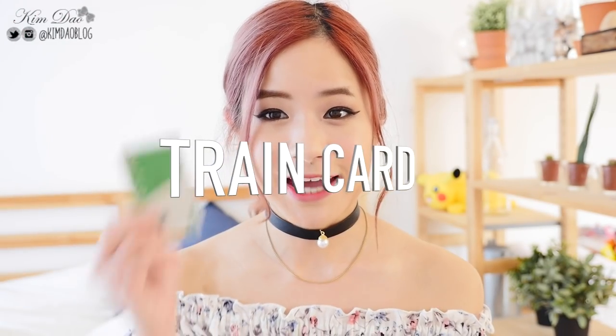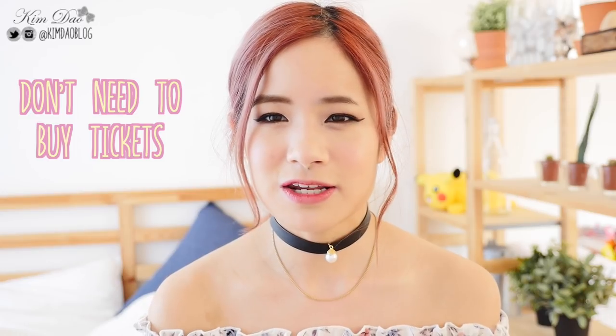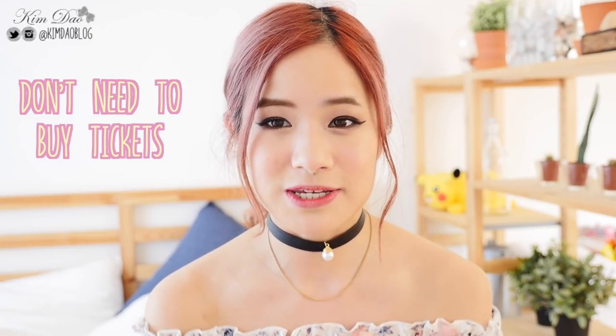Number 5, get a train card. Now, why should you get a train card? Getting a train card is a lot easier because you don't have to buy tickets. Now, in Japan, especially around Tokyo, the big cities, there are many different train companies. So there's a JR line, the Tokyo Metro, and there are also private lines. Say for example, you are traveling from Shinjuku Station to Asakusa Station. There is no direct train that takes you from Shinjuku to Asakusa. You need to make some transfers, and the easiest way is to transfer from company to company.